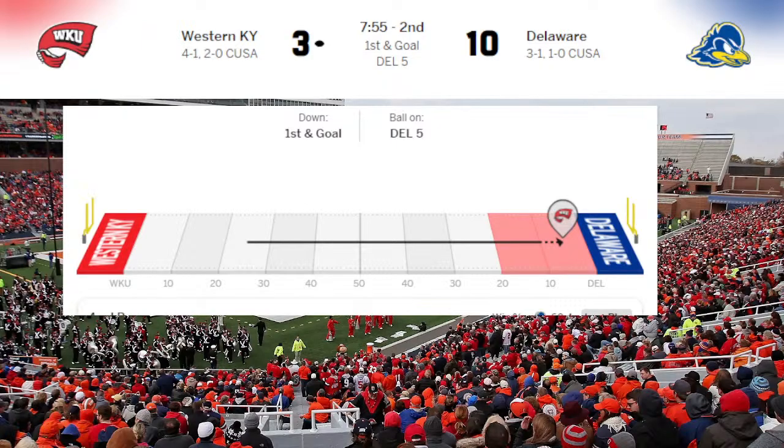It is goal to go for Western Kentucky. They'll play it all the way to the 2-minute timeout. So we'll take a break. Western Kentucky knocking on the door of a tie score. But in the meantime, firstanortho.com timeout score. Delaware 10, Western Kentucky 3 at the 2-minute media timeout here in the second.